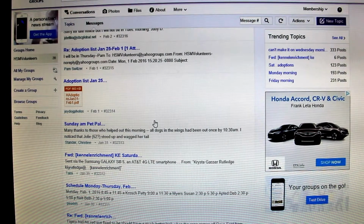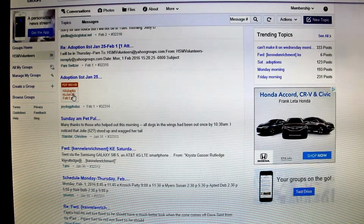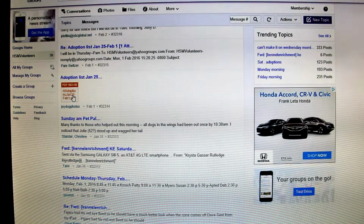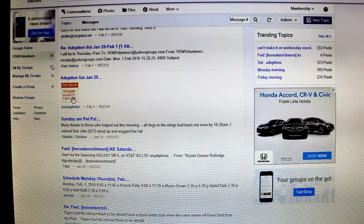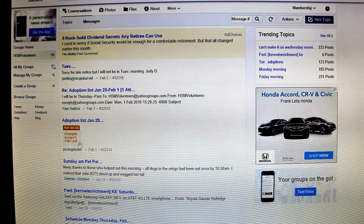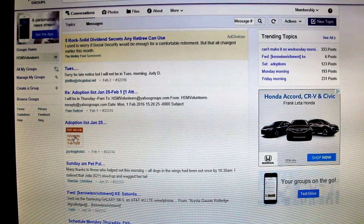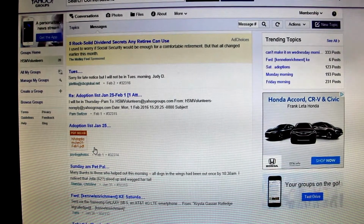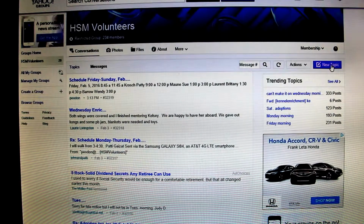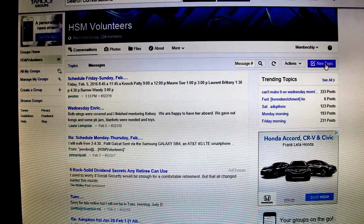Some of the posts will have attachments, such as this one right here. This is an attachment that is a PDF, so everyone should be able to read it. It's going to show all the dogs and cats and critters that were adopted within the past week at this location. So if you double click on it, it will automatically open a PDF and you'll be able to see that. There might be some other things, such as Word documents, that are attached, but normally those are the only attachments, PDF or Word.